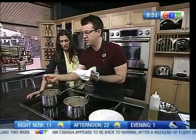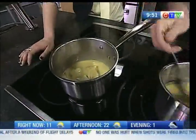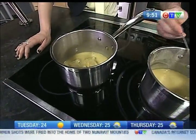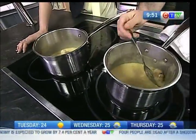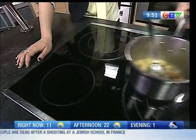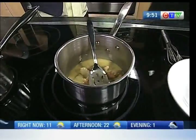So anyway, the prawns are totally cooked through now. So I'm just going to add that to there, and the beurre blanc is going to be acting as the cooking mechanism and as the sauce as well. And nobody needs to eat this much beurre blanc. That's too much. And then is this how you're going to serve it up?